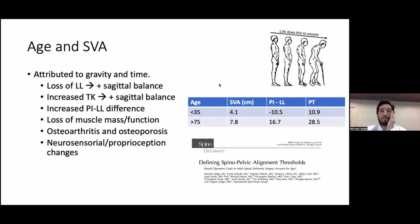But you're doing too much to these patients. Over time, we have loss of lordosis, increasing thoracic kyphosis, increased difference in pelvic incidence and lumbar lordosis. And this is all due to, as we get older, our muscles get weaker. We start to get osteoarthritis and osteoporosis, and our neurosensory proprioception changes. We just get adjusted to a new normal.